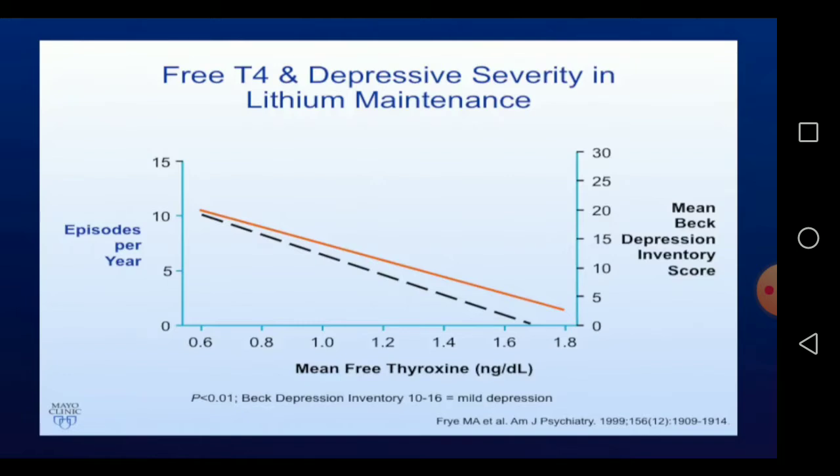as optimally managed as possible during the course of lithium maintenance treatment, suggesting that there may be utility in looking at low-level thyroid augmentation to keep those mean free T4 levels in the upper limit of normal and a commensurate TSH level that's in the lower limit of normal. This is not making someone hyperthyroid. That is not the goal here. We know that there can be consequences of that from an endocrine or cardiovascular standpoint.